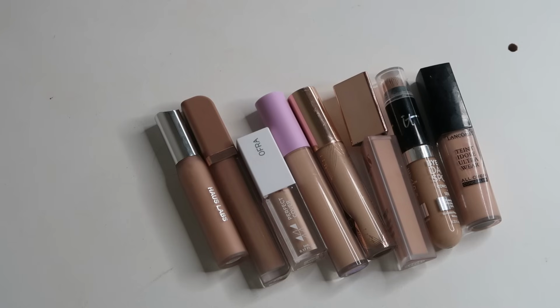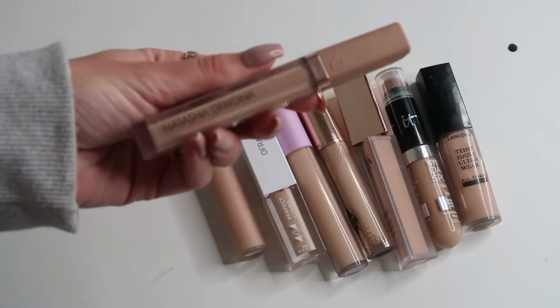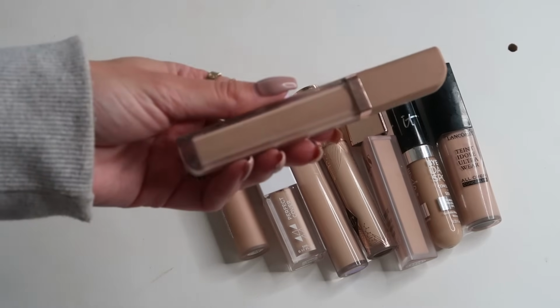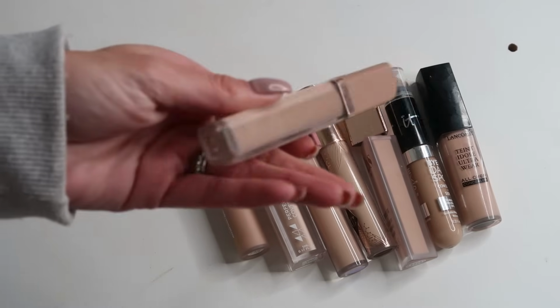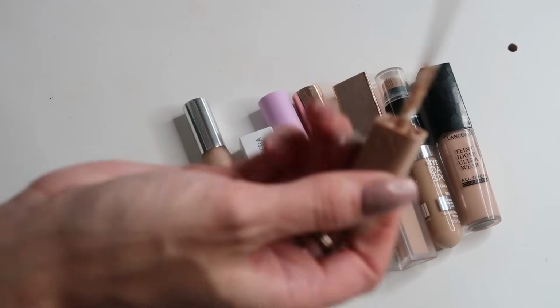All right, I know I'm gonna keep the one from Natasha Denona. This is the HyGlam concealer. Really like this one. It is just one of my favorite concealers right now. I am constantly raving about this one. I use the shade N4 and it's a really beautiful shade match for me.